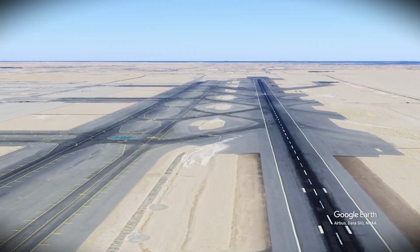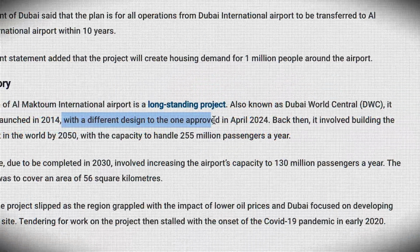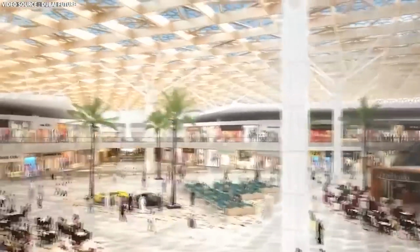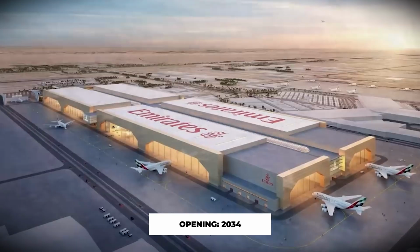A part of it with 1 runway has already been completed, but in the future they want to build more terminals, better transport facilities and 4 more runways. In 2024, a new design was adopted for the airport, and according to the latest data, the $35 billion airport is planned to be handed over by 2034.